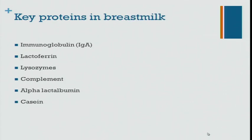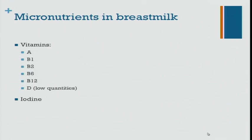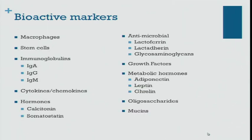So these are the key proteins in breast milk. I'm not going to go through every single one of them. These are the two major carbohydrates in breast milk, lactose and oligosaccharides. It has tons of micronutrients, multiple vitamins. It even has vitamin D, but in low quantities, and then iodine. And so these are the bioactive markers. So what are the bioactive markers? These are elements that affect biological processes, and they have an important function in helping grow the infant. So I'm going to go through a few of them.